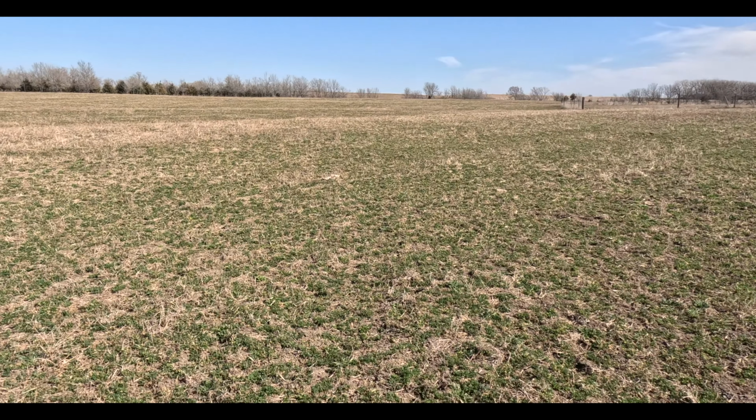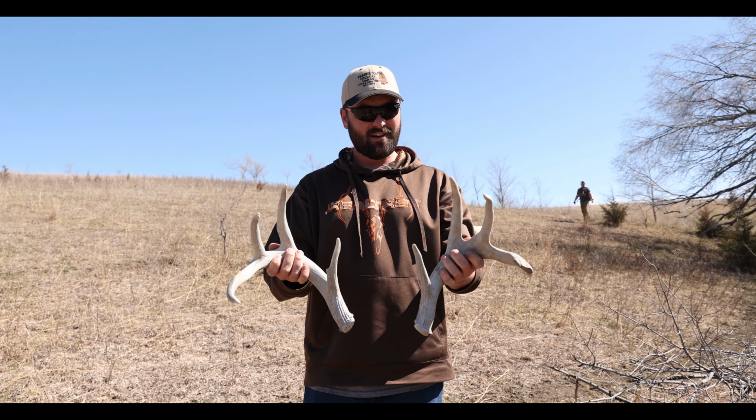No. Oh, I did actually. Oh my God, he did. Oh my gosh. It's the set. The first one wasn't a set. He just found the other side of the actual set. How did we not see this? I don't know. Dude, that's funny. That's a damn good deer. Yeah, it is. Holy cow.